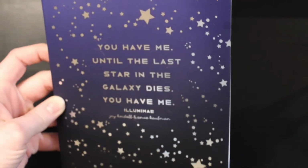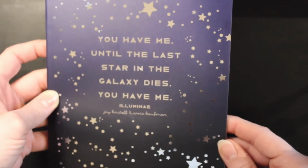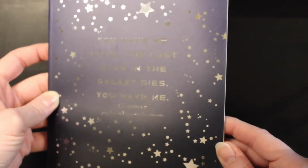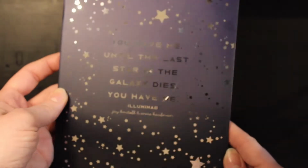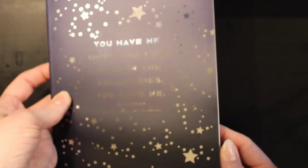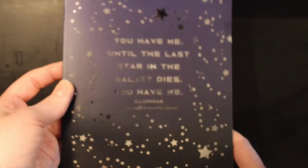Okay. Then up next is the little notebook. It's got this beautiful quote on it: You have me until the last star in the galaxy dies. You have me. And the Fairy Loot card says that it is from the Illuminae files. And the quote is credited to both Ami Kaufman and Jay Kristoff.